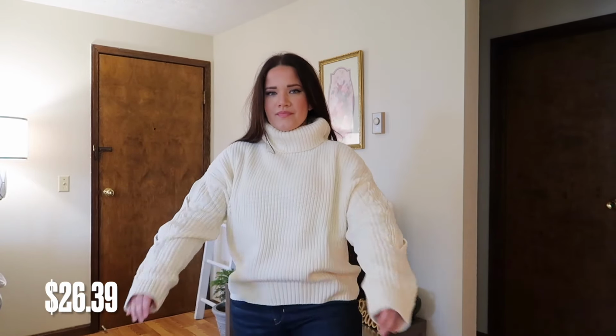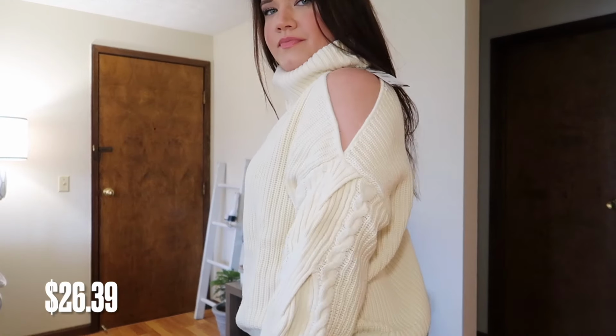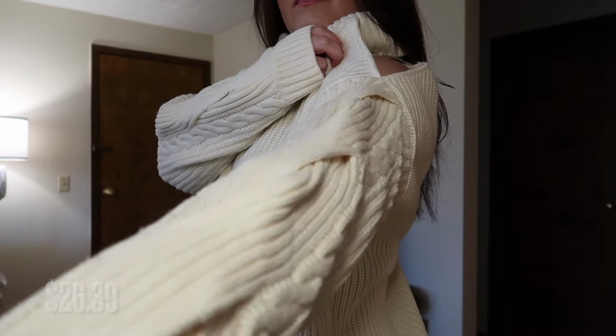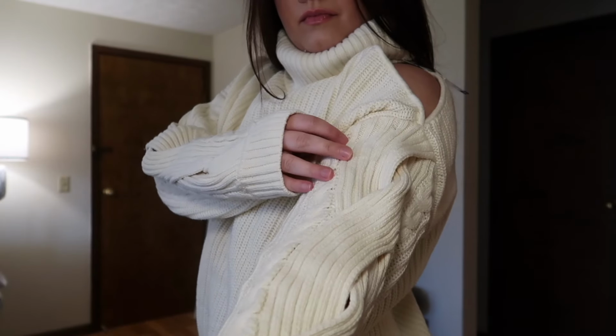Again, I do kind of wish that I would have gotten a large. I would say it's true to size, because prior to myself hitting the gym and eating vegetables, this definitely would have fit me just fine. I'm also a little on the shorter end, so I just feel like things are always kind of long on me in general. But this is a really cute sweater.